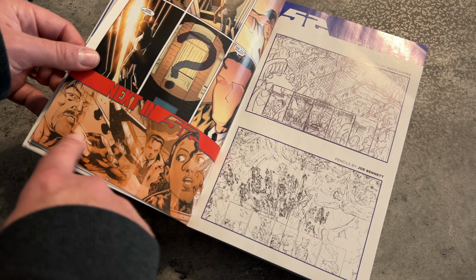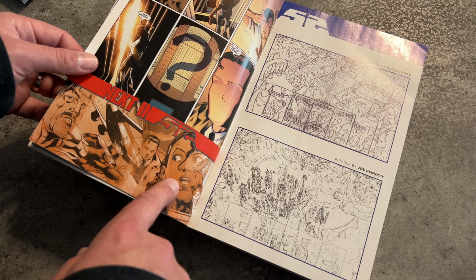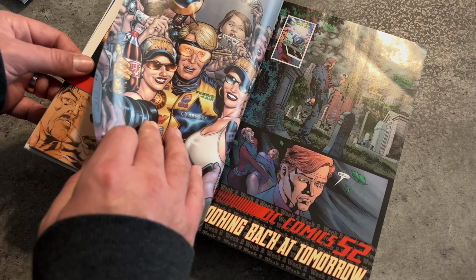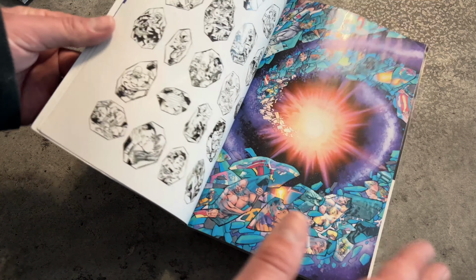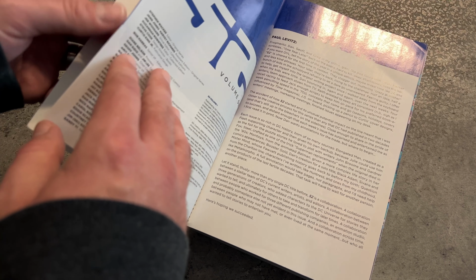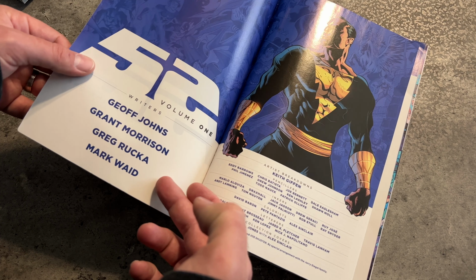Next in 52, every week they would have a couple of panels from the next week's issue. You've even got process pages from Keith Giffen in here. That's pretty cool after each issue. So basically, to whip this book out so fast, they had a table, like a writer's room. They assembled the greatest writers at DC at the time: Geoff Johns, Grant Morrison, Greg Rucka, Mark Waid.